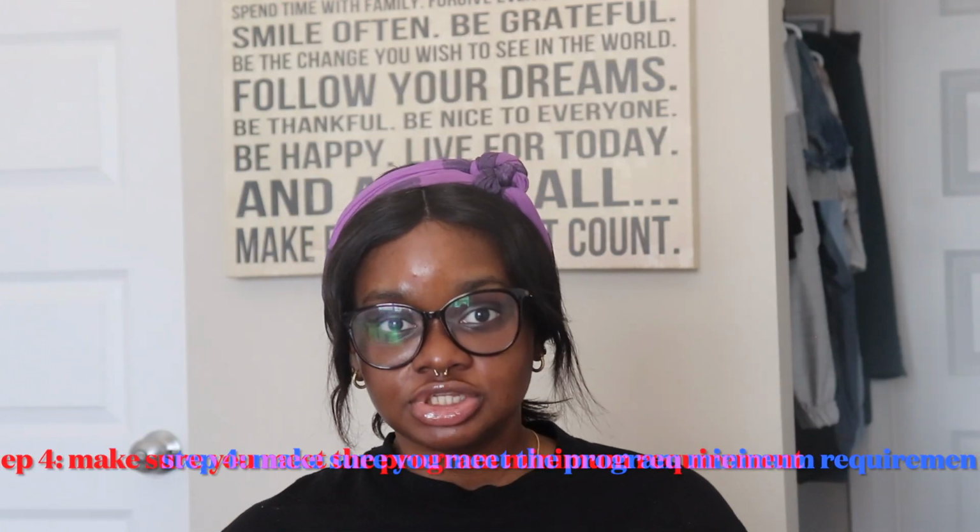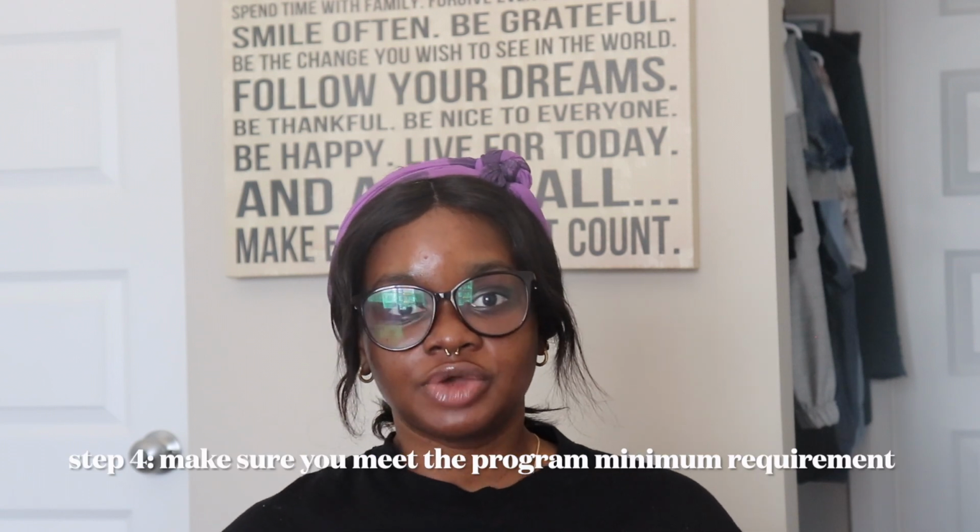Step 4 would be to actually go through the program's prerequisites, go to their requirements, check your CGPA if it's up to that. Look for the program requirements and make sure that you fulfill all of the requirements, because you don't want to waste your money. Application to Canadian universities is not free. It's really not free. And with the economy, you don't want to waste money.